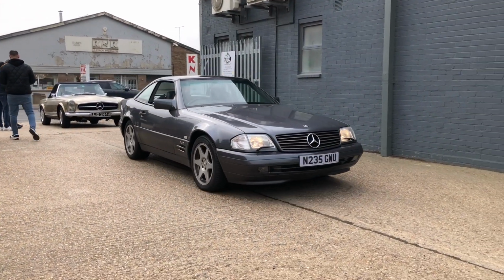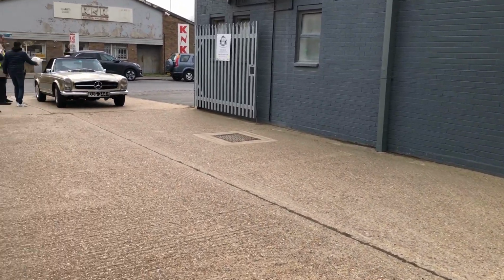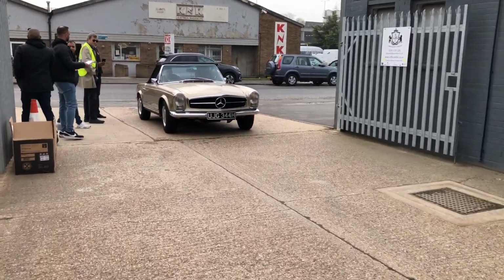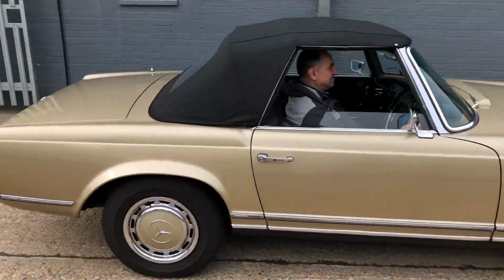Keep watching. In both ends of Mercedes-Benz Roadsters, an R129 SL, followed by an absolutely lovely Pagoda. Oh, isn't that lovely? They are just glorious.